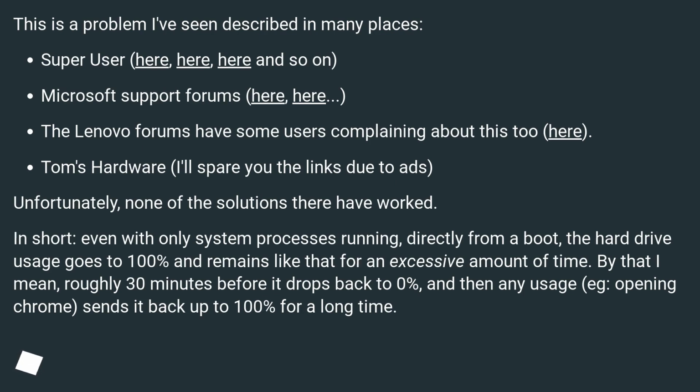In short, even with only system processes running directly from a boot, the hard drive usage goes to 100% and remains like that for an excessive amount of time. By that I mean roughly 30 minutes before it drops back to 0%, and then any usage, e.g., opening Chrome, sends it back up to 100% for a long time.